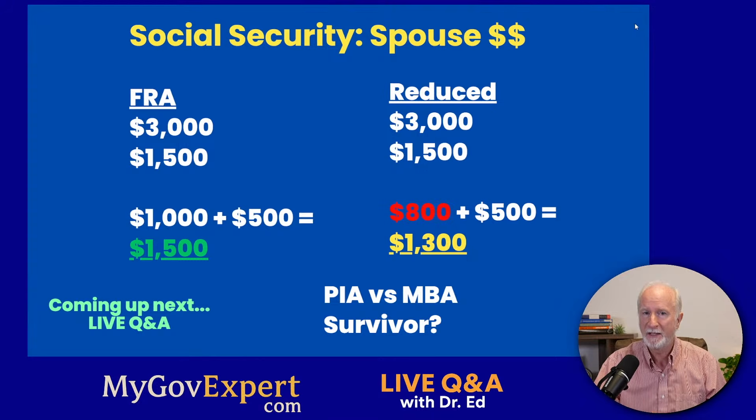When your spouse passes away, when you started your spouse benefits doesn't matter anymore. Doesn't matter. You could have started at 62. It depends on how old you are when your spouse passes, that's the issue. So if you start your benefits at 62, you're going to get a 30% reduction, and that's going to offset the spouse benefits. But then when you turn 67 years old or later, your full retirement age, that's how they calculate survivor benefits. So you could be reduced, and then at 67 and beyond, you're no longer reduced for survivor benefits. So a lot of people mess up those calculations.